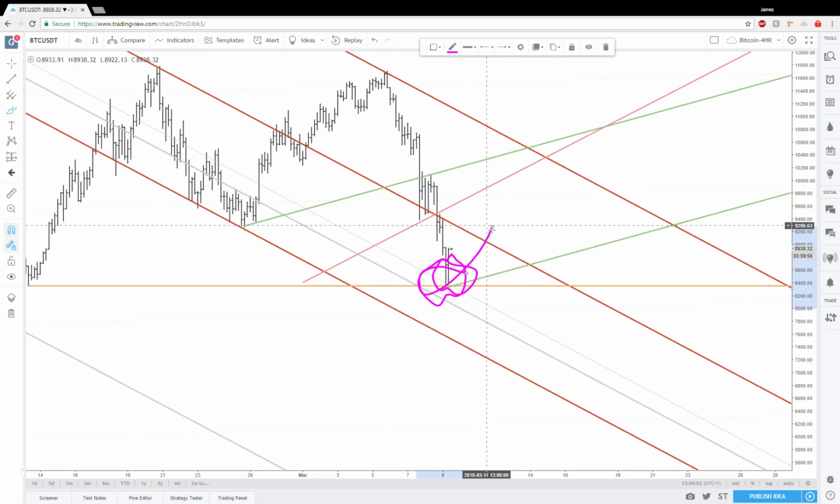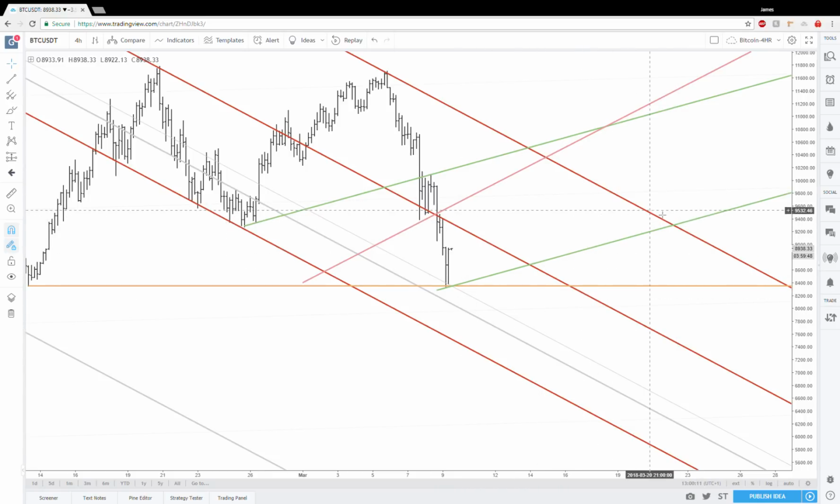Sorry, that's my alarm right there. But from there, we could get our little guppy run, and that's what it looks like is going to happen. Now, this may produce an overall change in direction. However, it's way too early to even speculate that, because there's more risk to the downside than I believe there is to the upside. But like I said, it's not investment advice.